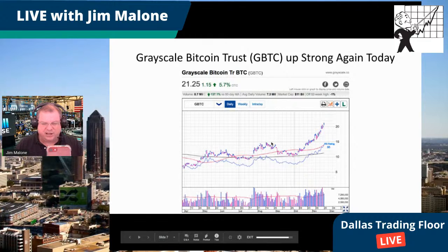Get Bitcoin into your portfolio without having to trade actual Bitcoin. The problem with trading actual Bitcoin, of course, is that at $18,000 for each one, that's kind of pricey, and there's a big difference between the bid and ask. So the proxy for the Bitcoin market is this GBTC, and I do think it's a very good way to go. Now, why am I so interested in the GBTC right now?